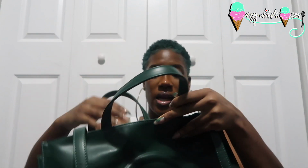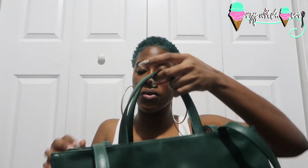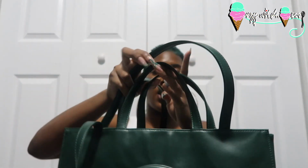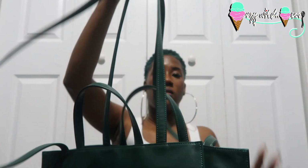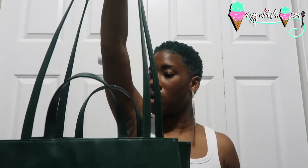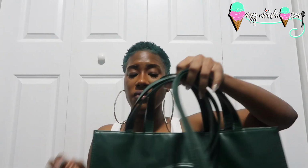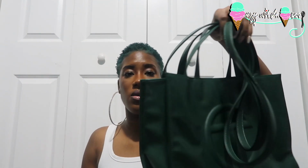It has a navy lining, and there is a small zipper pouch on the inside. That's it for the compartments, which sucks a little bit, but we move. Same thing, it has the little handheld, and it also has the longer straps. This bag is big enough that you could throw a little outfit in it. It's almost big enough to be a spend-the-night bag. It's convenient, she's cute, you know, all that jazz.